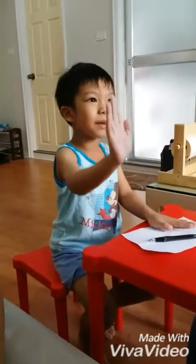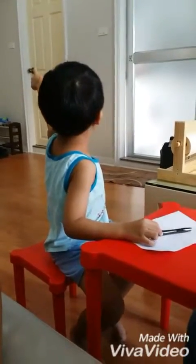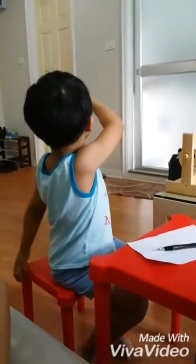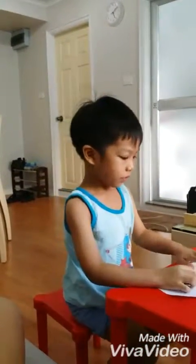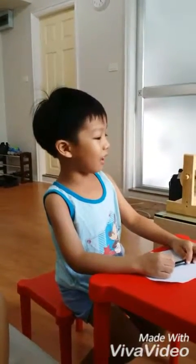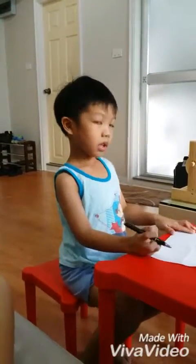Daddy, listen to me first. Look over there. You see the gray thing? Look there. So the fireman can turn it off. Hey, not turn it on. On means the fire. Off.